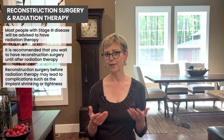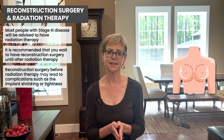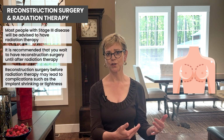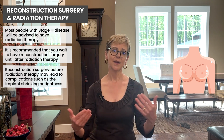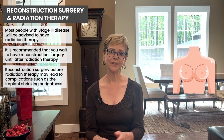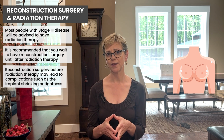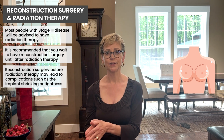Now, this may not bother everybody. They may not mind if the reconstructed breast gets smaller. But for a lot of people, they go into reconstruction hoping to be symmetric on both sides, or they pick a breast size they would like based on their preference. So you can see why waiting on radiation therapy after reconstruction might be the right thing to do.